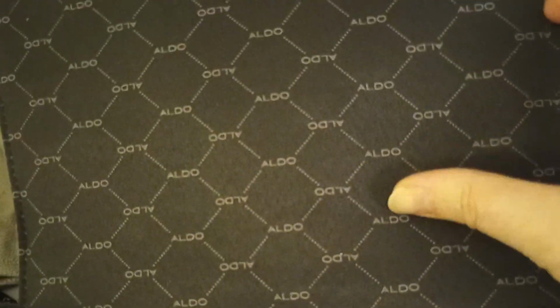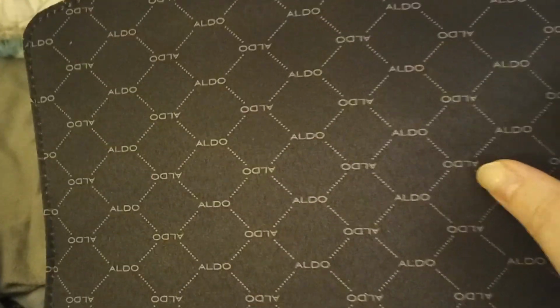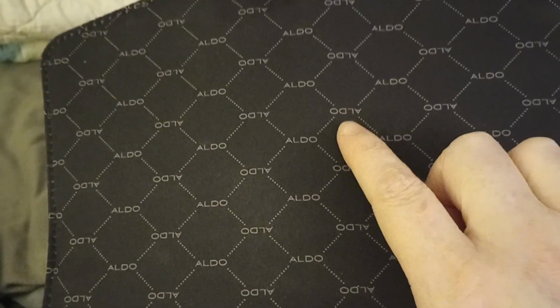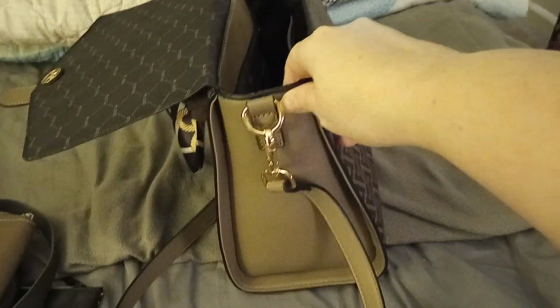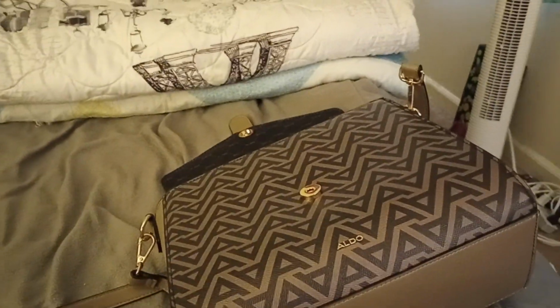The interior is just kind of like pressed cotton that says Aldo, and the Aldo words are in the taupe color and the background is black. I thought that was pretty stinking cool. The hardware is gold. I would have preferred if it was silver, but you know, beggars can't be choosers. But yeah, you can see how wide this thing is, so it fits a lot of stuff. Pardon the glimpse of my foot. I am barefoot today. So let me switch hands as easily as I can.